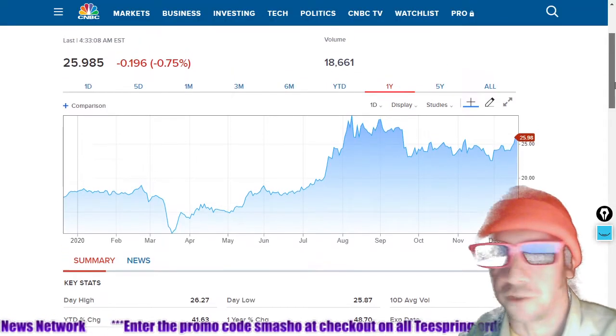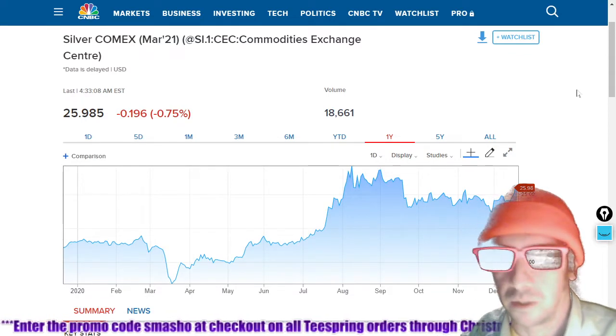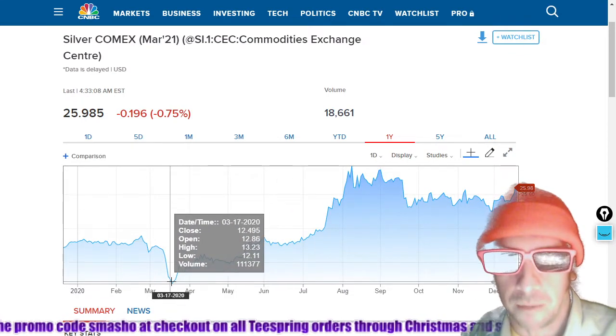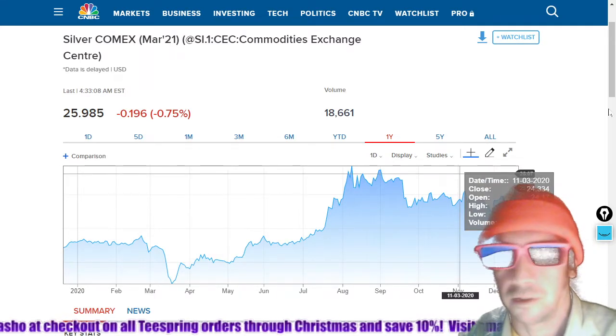And here's the chart of silver. This is kind of the Ethereum of precious metals. And leave us a comment if you remember when we were reporting on silver at below $12 per ounce.